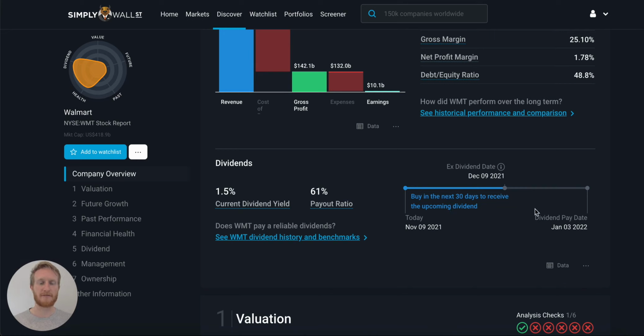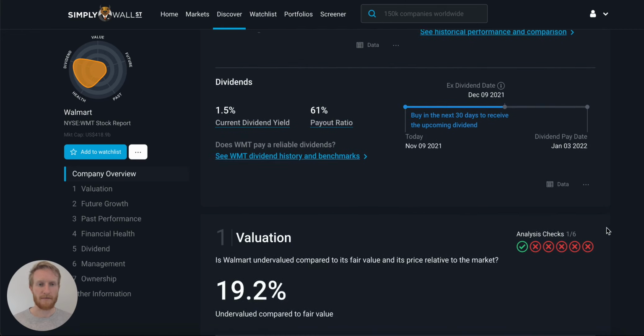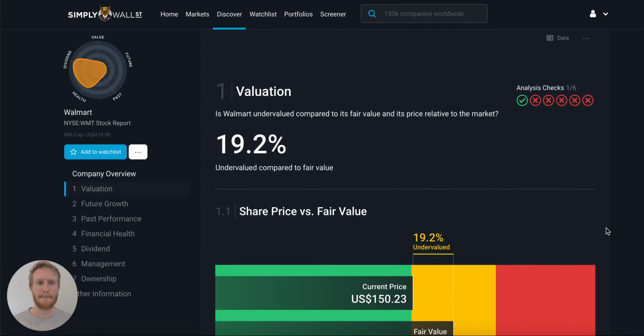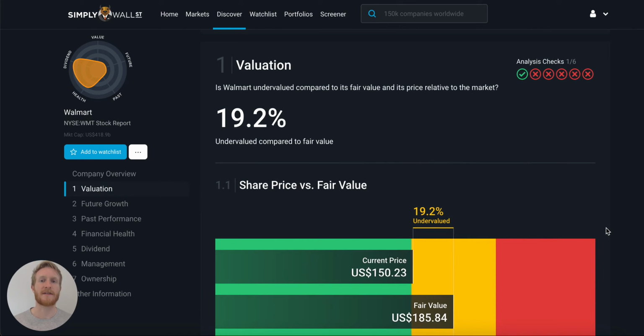So I have 30 days to receive the upcoming dividend, which is going to be paid on the 3rd of January. So good to know, since I'm considering it as a dividend stock, that's the information I want to keep in mind. But you can't just look at the yield and those sort of details. I've got to look at everything else.